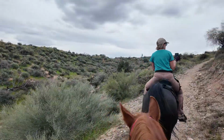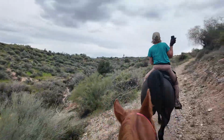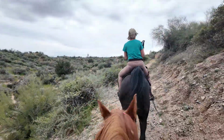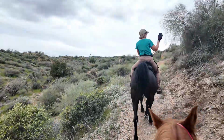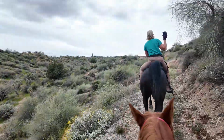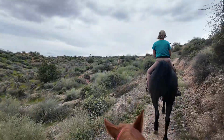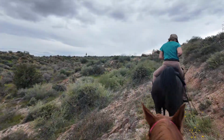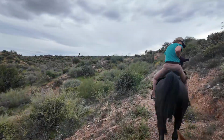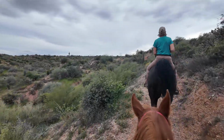And the motto in endurance is ride your own ride, don't ride somebody else's. So you might find yourself, you were planning to ride with someone, and maybe that day it's just not right for your horse. Then you have to let them know, like, this isn't working for me, because you are responsible for your horse in that situation.